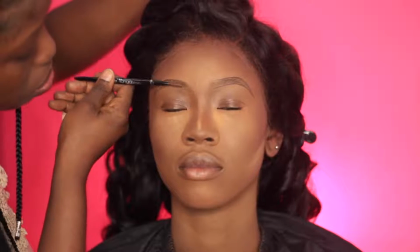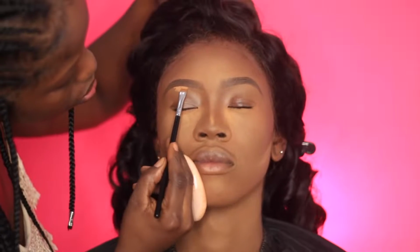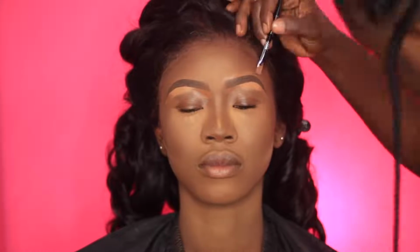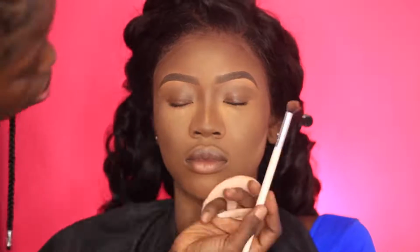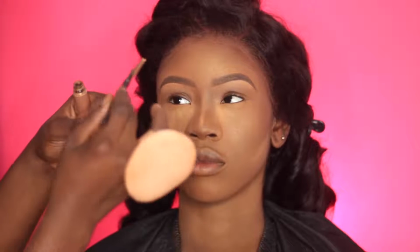Now that I'm done drawing the outline, I'll brush her hairs upwards like so. And I'll take the Younger Beauty pencil. This one is a very light pencil. If you want really natural looking brows, this is the pencil you go for. I'm going to go into the Laura Mercier setting powder. To finish off the brows, I'm going to use the MAC brow set in Girl Boy.